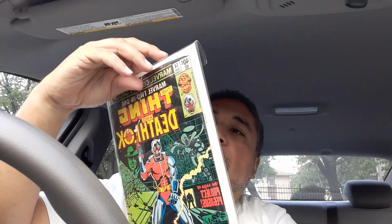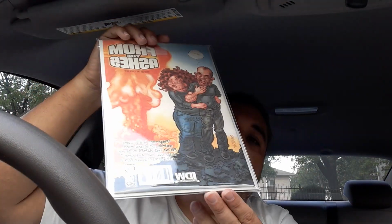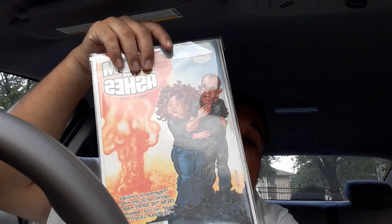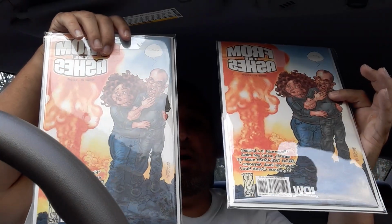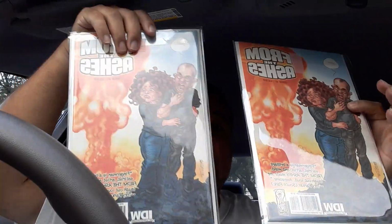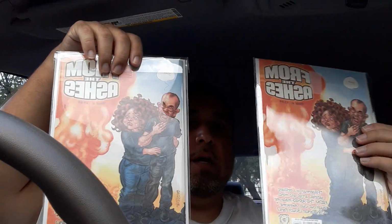Then I got From the Ashes #1 from IDW. Never had this, but it's a #1 issue, so I was like, I'm gonna grab it, and they had 2 of them. So I grabbed 2 of them. I'm gonna read it when I get a chance. They had the whole run there, but I didn't want the whole run. I just grabbed issue 1.